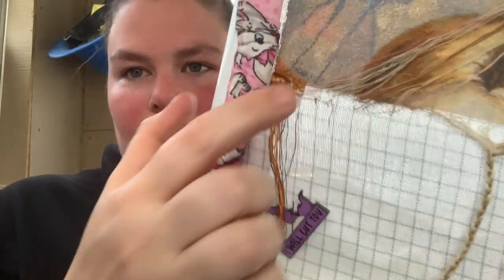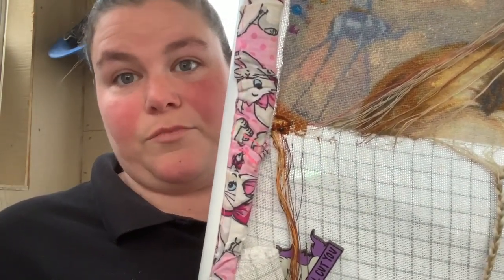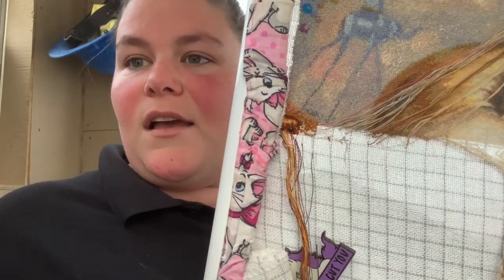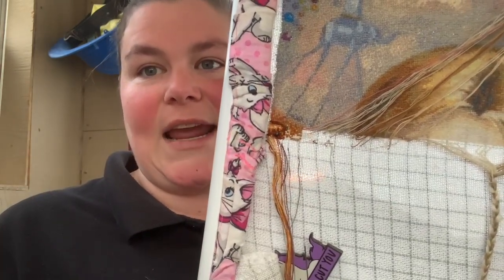So I think when I finish this block, I will have done more than 200 stitches since my last scavenger hunt photo. So we're going to go ahead and call that scavenger hunt for today, and then I'll have to take a new start picture for daily 30 because it will have looked drastically different.